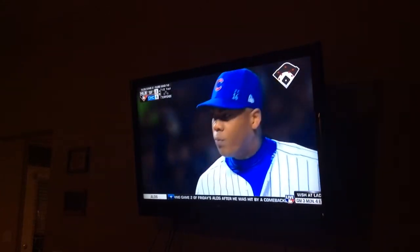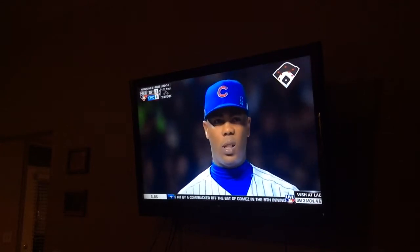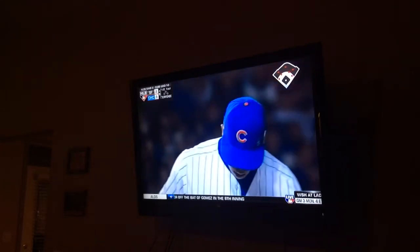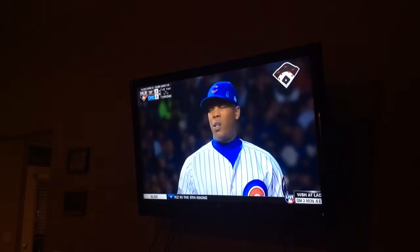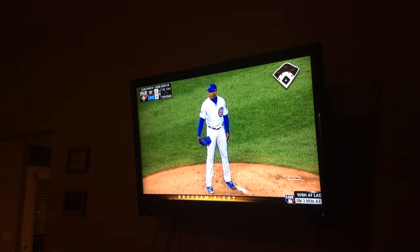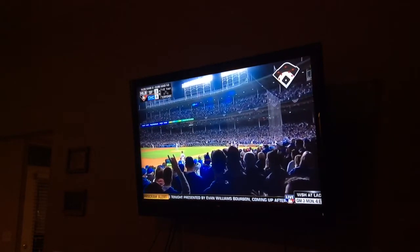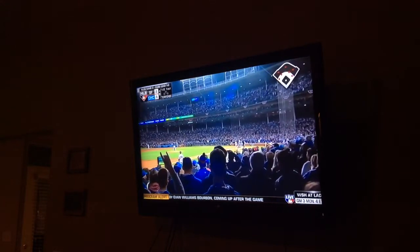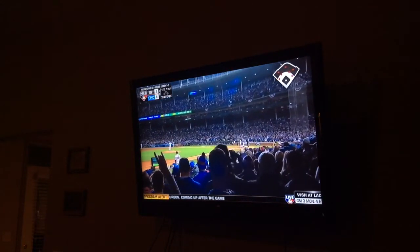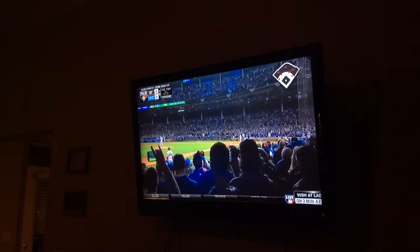Chapman still throwing. Here he goes. He's going to try and throw a hard one again. Go, Chapman. Shut this guy down. He's coming at you like a condor off that mound. Here goes Chappy. Go, Chapman. Shut this guy down. Let's get out of this game right now.